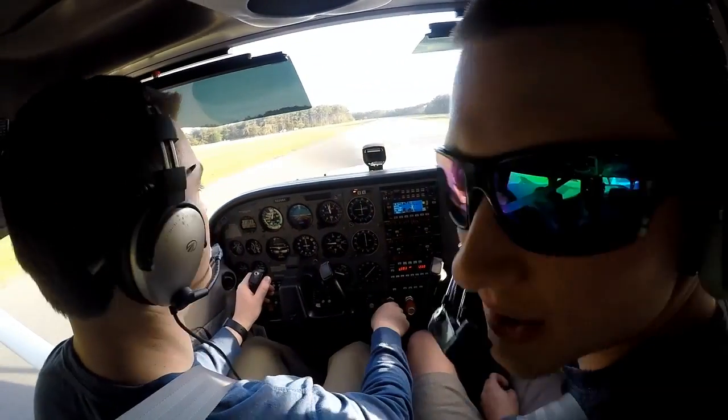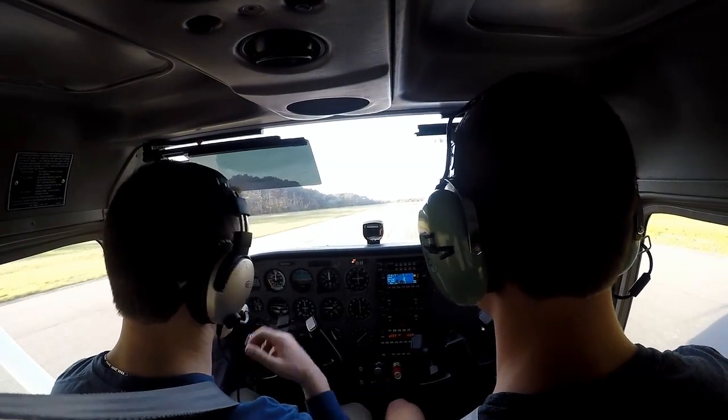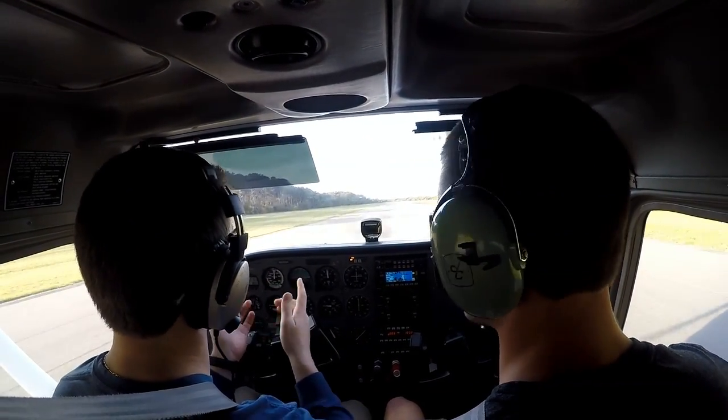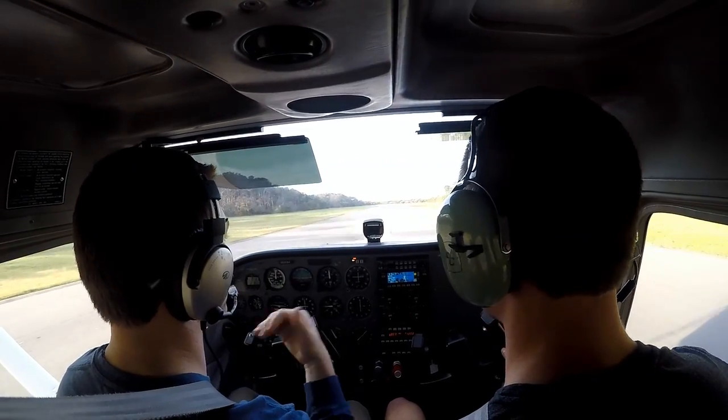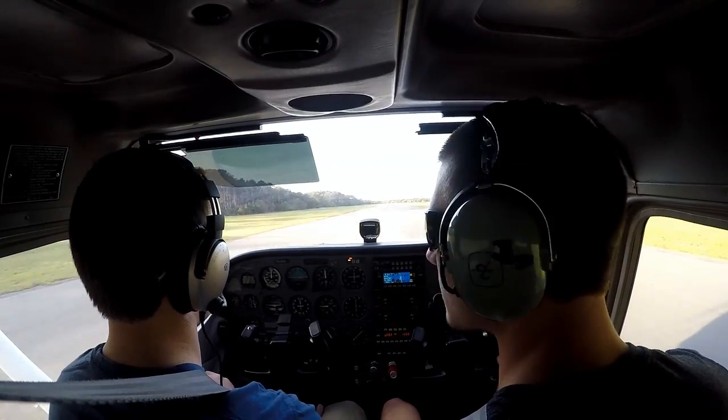Scare your dad back there. So the same thing is going to happen to us when we take off. When we get above the tree line, that wind's going to kick us over pretty strong. Yeah. So just something to be aware of. Yep.